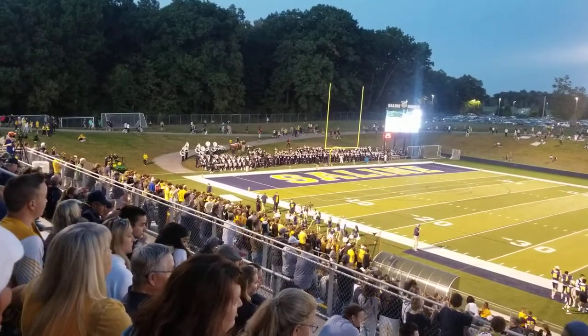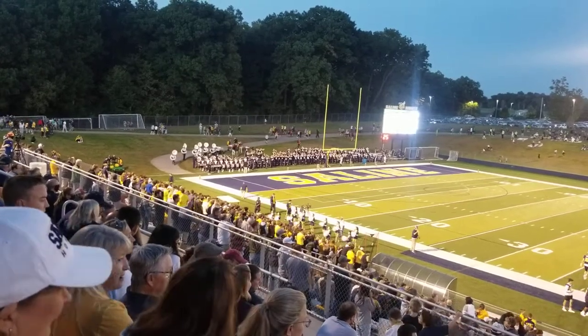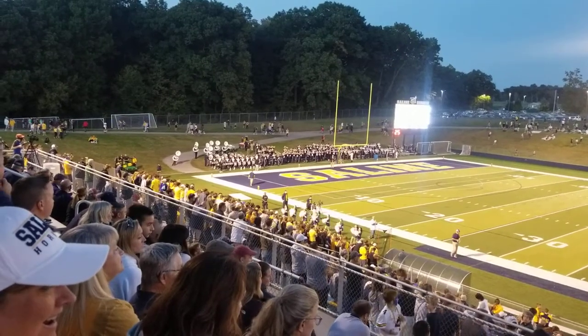And the kick is good. With 10:45 remaining in the first half, Saline Hornets 21, Ann Arbor Pioneer 0.